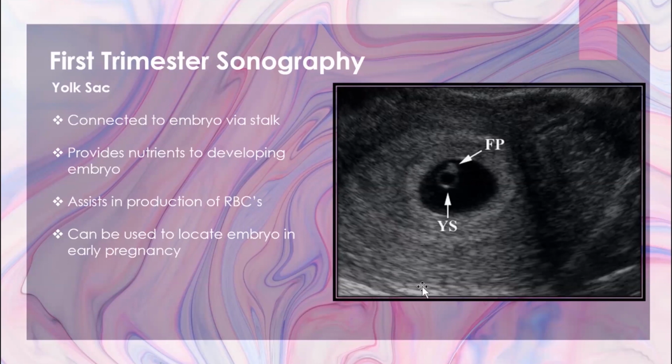As the amniotic cavity expands, the yolk sac will detach from the stalk at 8 weeks, and it will eventually go away when the amnion fuses with the chorion later in pregnancy. We'll cover that a little bit further along too.